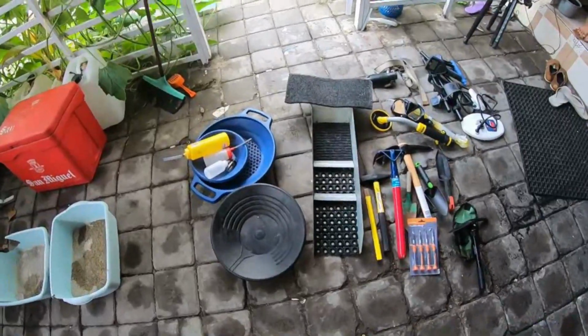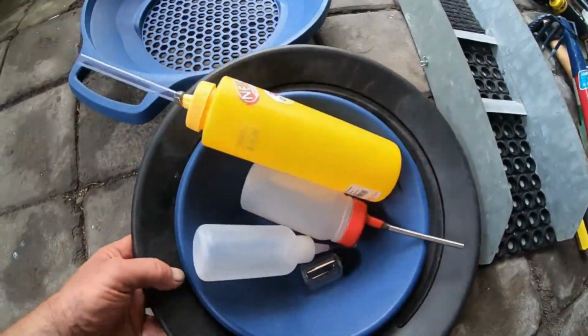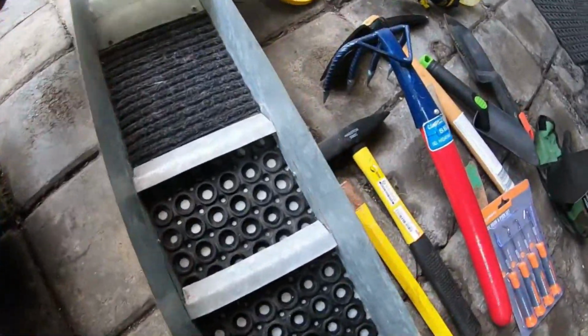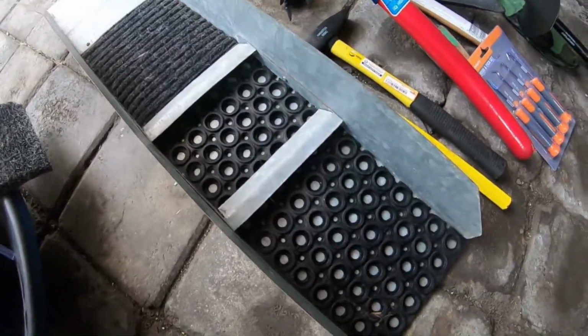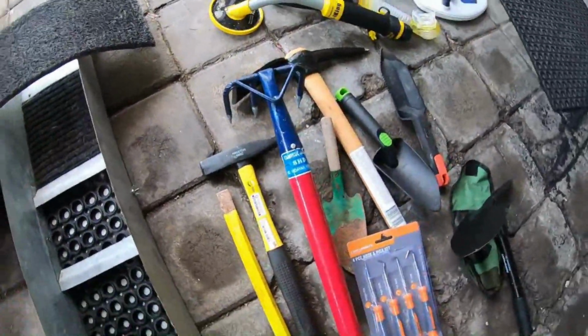Okay, just gearing up now for the Sulawesi trip. So I've got my pans, snuffer bottles, sniping bottle. Got my little river sluice with some of that matting in it that's in one of my videos. I'll put the links in. Some other miner's moss. Digging tools.